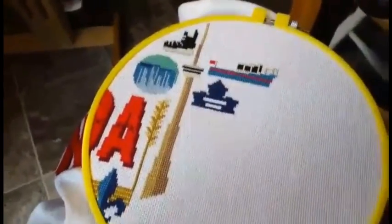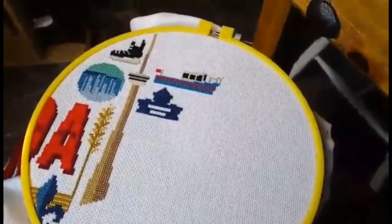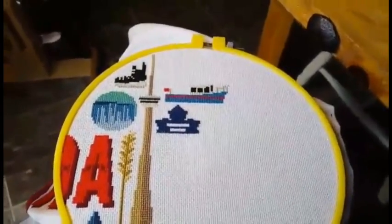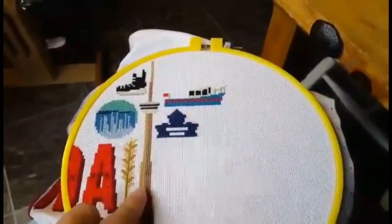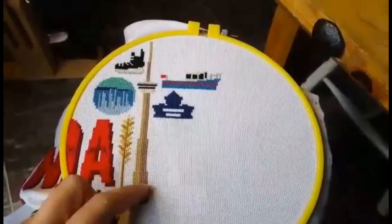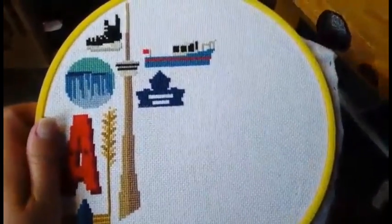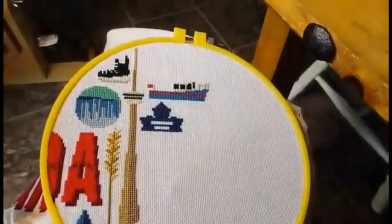Good morning, everyone. Today is Wednesday, August the 9th, and I am stitching. I got up this morning and I'm doing laundry today, and I'm going to stitch today. So this morning I'm working on my Canada sampler by Stitchrovia. This is the second one. I've already done a maple leaf and an Adirondack chair on the other one, so I'm going to catch this one up this morning.